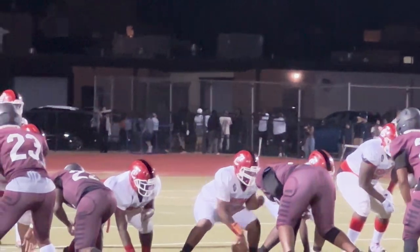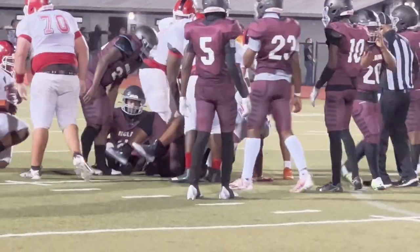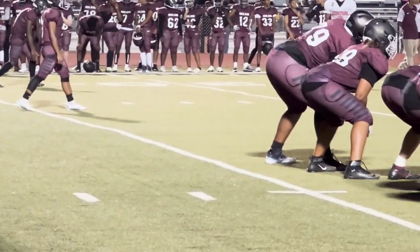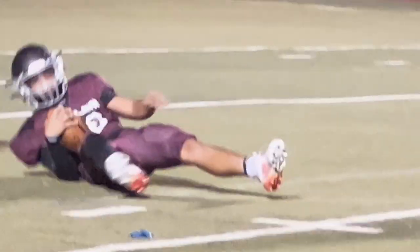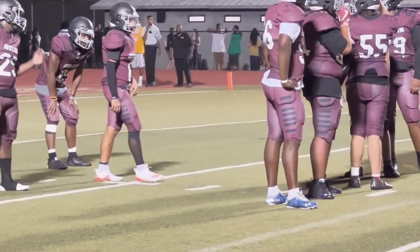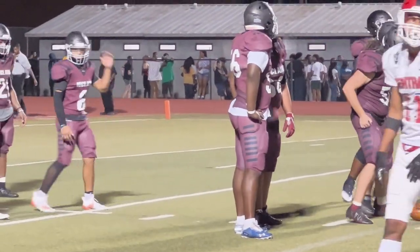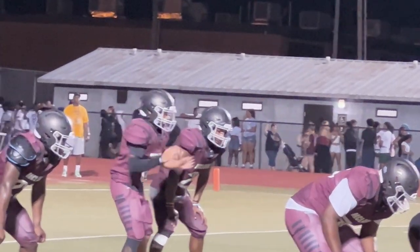First down for Central. Quarterback looks upfield, throws the pass, attempt for number one. Almost intercepted. Second and six for the Titans. Fourth and final period. The Titans are on offense. Let's go, Titans. Let's go. Back and back.